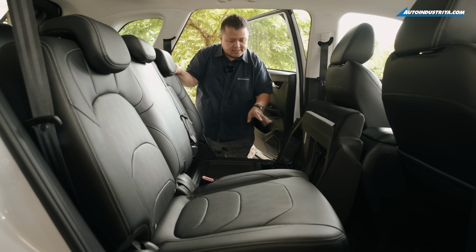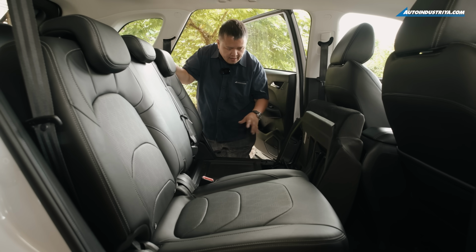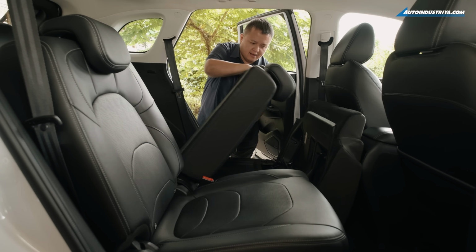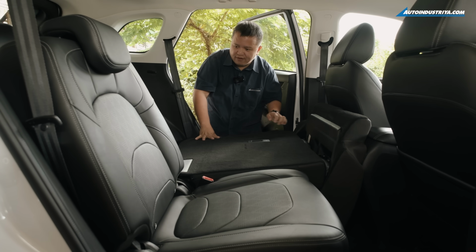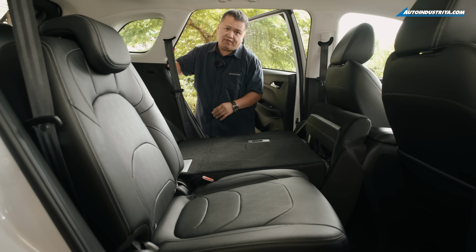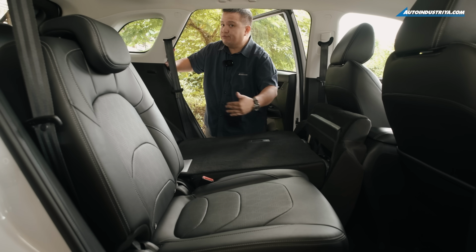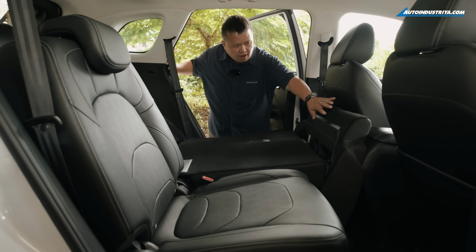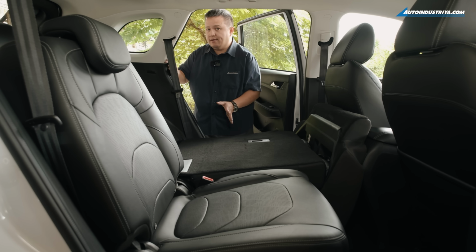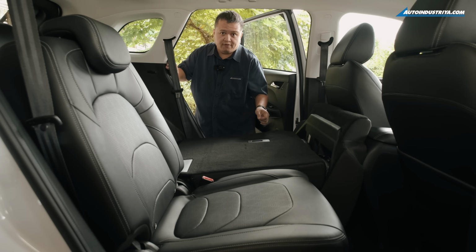What it shows you first is that you have space here if you want to store something you want to keep away from prying eyes, but also it means this now can fold down, and when it does, it folds down flat to the floor, and it links up very neatly with the third row if it's folded. Now, where this comes in handy is if you want to put in really long items and you don't want to scuff up the leather on the seats, you've got this surface right here to take the brunt of that for you. And I think maybe they'll have some kind of matting for this in the future.